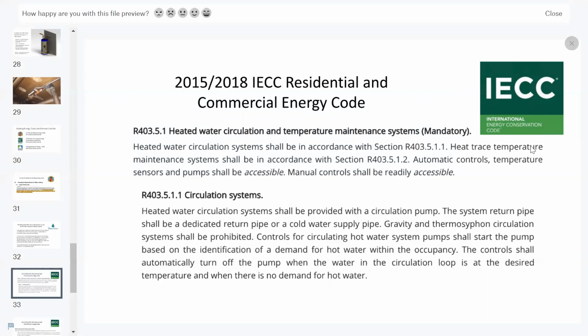So if you look at the second paragraph here: controls for circulating hot water pumps shall start the pump based on the identification of a demand for hot water within the occupancy. The controls shall automatically turn off the pump when the water in the loop is at the desired temperature. What's interesting about the IECC is that, just like Title 24, it changes every 3 years.